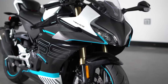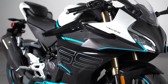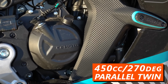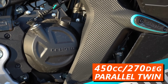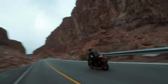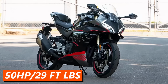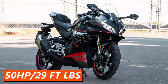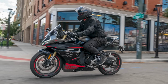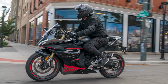The fully fared sport bike, positioned as an attractive option for beginner riders seeking value, notably outshines the KTM RC390 in various aspects. Its 450cc parallel twin engine, featuring a unique 270-degree crank, sets itself apart in the small displacement category by delivering a performance reminiscent of a traditional V-twin engine. With 50 horsepower and 29 foot-pounds of torque, the 450 SS surpasses peak power in comparison to beginner sport bikes from major manufacturers. The bike's dimensions, including a 31-inch seat height and 370-pound curb weight, align well with its target audience.